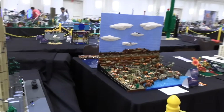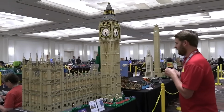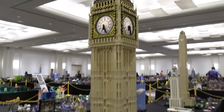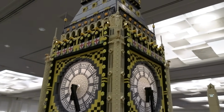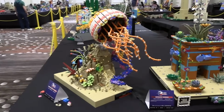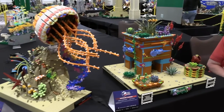Really nice scene. This is that huge Big Ben and Houses of Parliament build that I referenced earlier. It actually goes off like a clock tower. There are lights inside. And this thing is just super detailed when you really start to take a look around the top of the tower there. So it's great to see this come out by Gareth Ellis. Then we have the succulent gardens and really nice kind of floral work here, looking very fantastic.